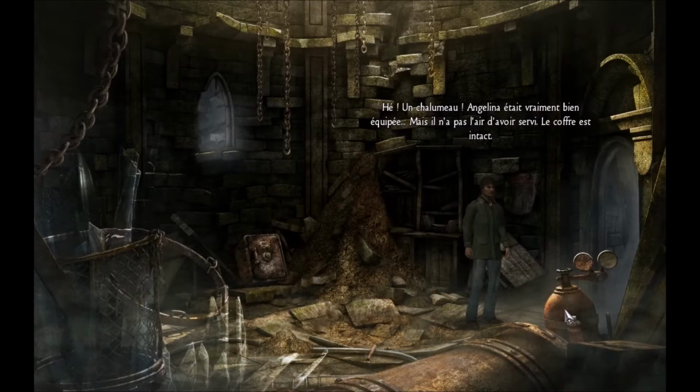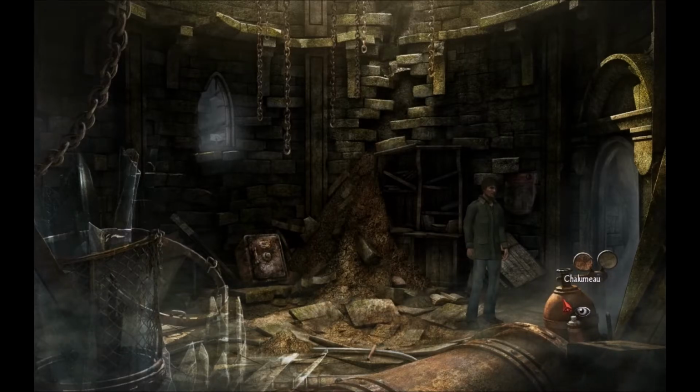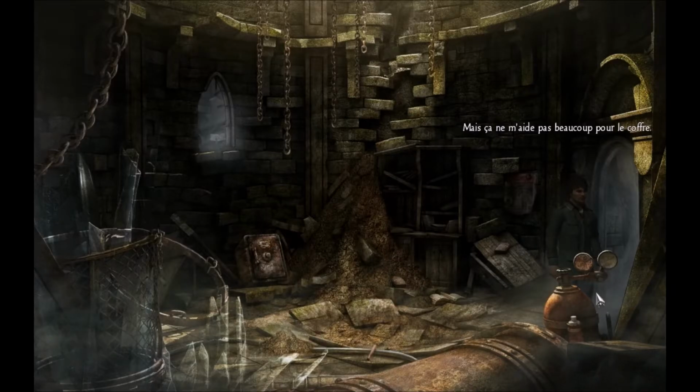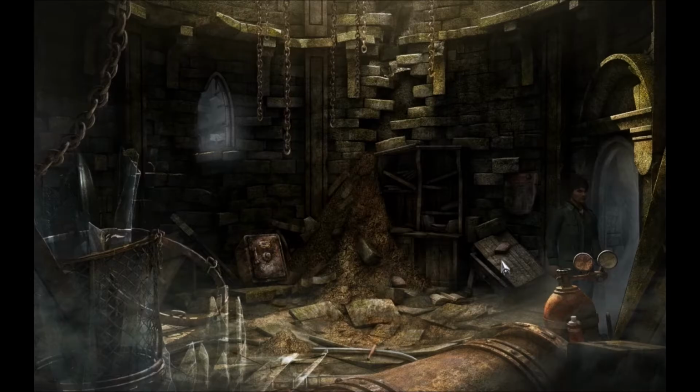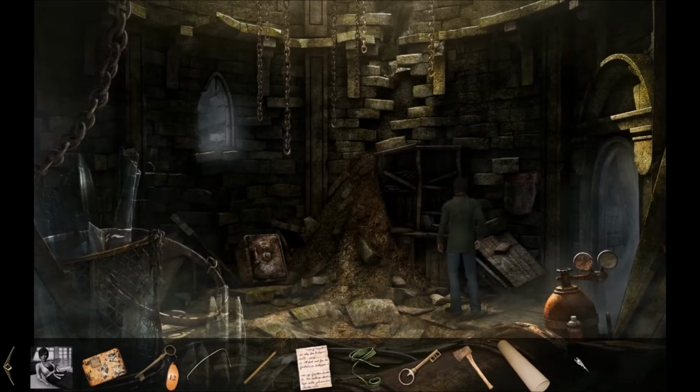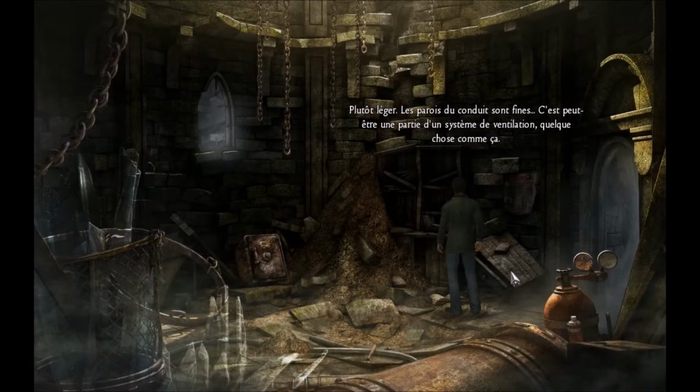Hey, a welding torch. Angelina was using some heavy gear, but it doesn't look like it's been used. The safe wasn't cut open. Works perfectly, but it's not gonna help me much with the safe. Piece of plastic tube. Okay, I'll stick it in. Rather light. The walls of the pipe are thin. Maybe it belongs to part of a ventilation system or something.